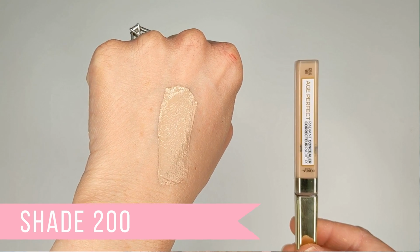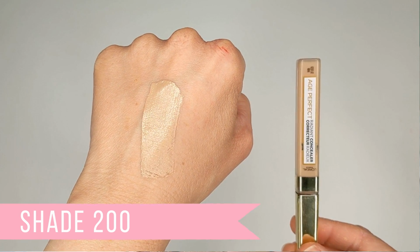It was okay. And then at number 4, we have the L'Oreal Age Perfect Radiant Concealer. So this concealer is really nice. It's very hydrating on my skin again, but it has that dewy look to it. And for some reason, even though I have really dry skin, I'm not a fan of dewy concealers.